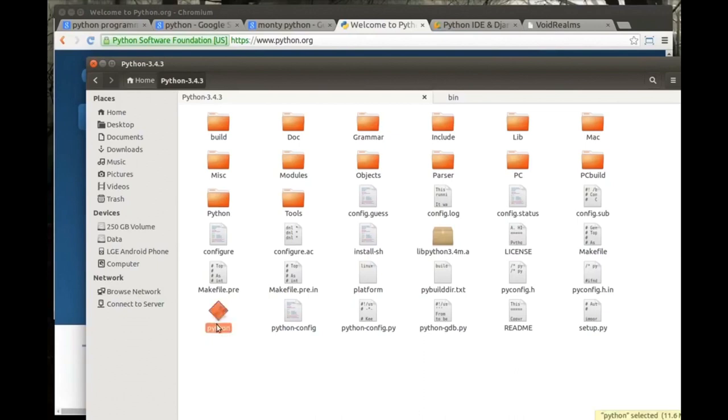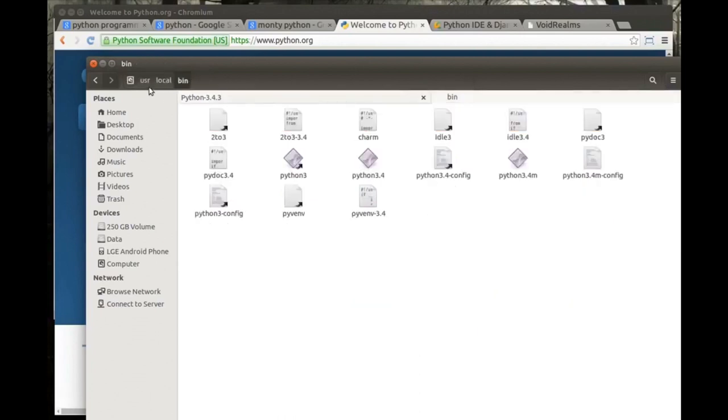And you'll see there's the Python binary. And there's all the little files that it created. Pretty awesome, huh? And if you go out to user local bin, you'll actually see there's the symbolic link for Python 3.